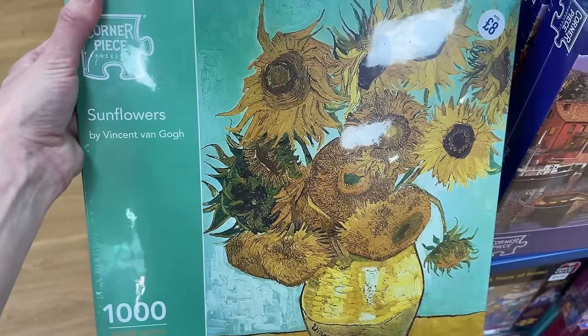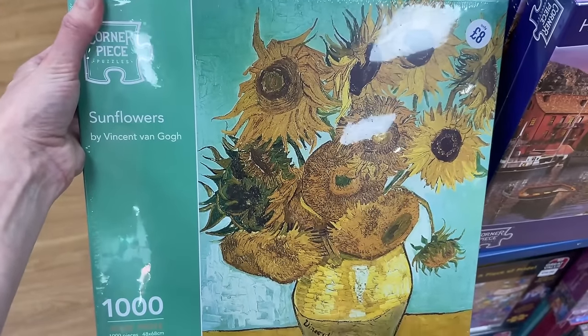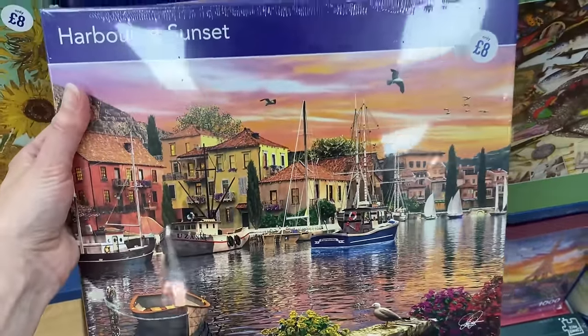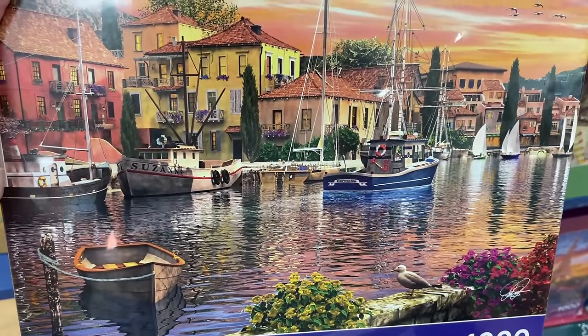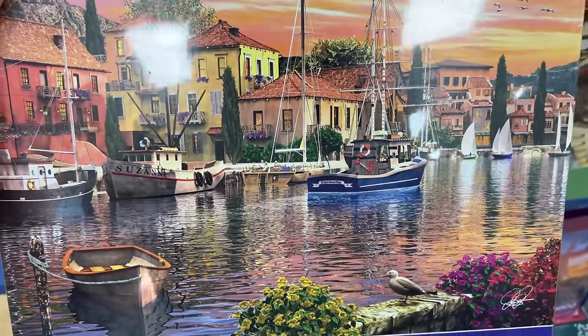We have Sunflowers by Vincent van Gogh. This is 1,000 pieces. Oh wow, this is beautiful. Look at this, Harbor at Sunset. That is beautiful. Look at that water, that scenery, how serene.